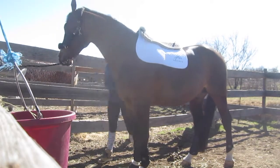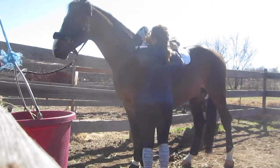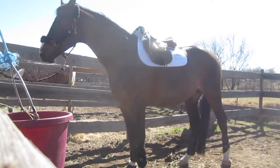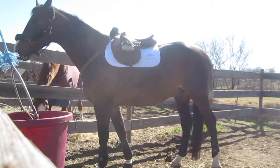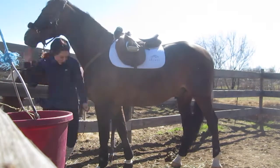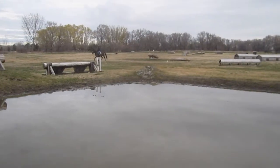Then his County Saddlery pad and a half pad, and then my saddle, my lovely County. And I don't really need a breastplate with this saddle because it does fit him quite well. I put one on just in case since we were going cross country. And then I used a belly guard girth because he tends to get his knees really close to his tummy.